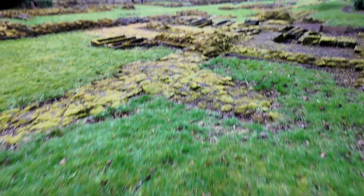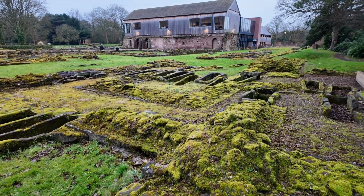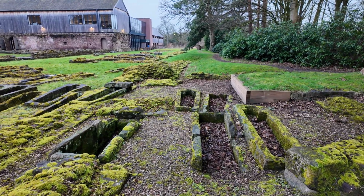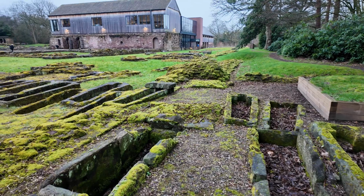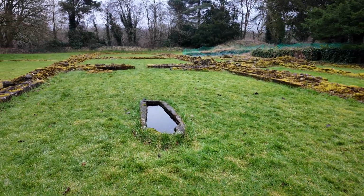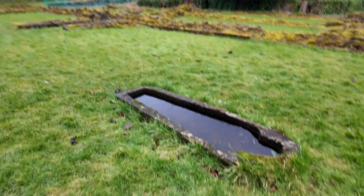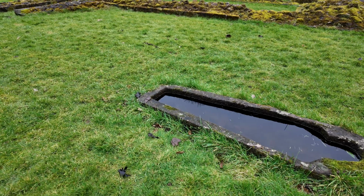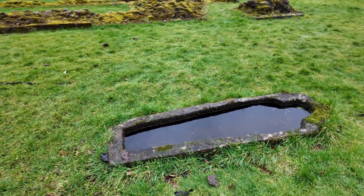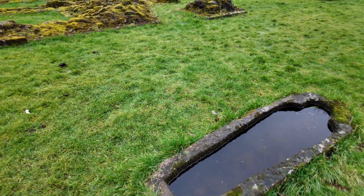So here are some more of the foundations of the church, the walls and stuff like that. And here are some of the graves that have been excavated. So that knight we saw in the museum, his body would have been buried here at one stage. This one is all on its own. Nothing else around it, no other burials around it. So my hypothesis on this one is that it was a very important person who was buried here. Someone either high up in the clergy or perhaps one of the rich benefactors. Maybe William Dutton himself.